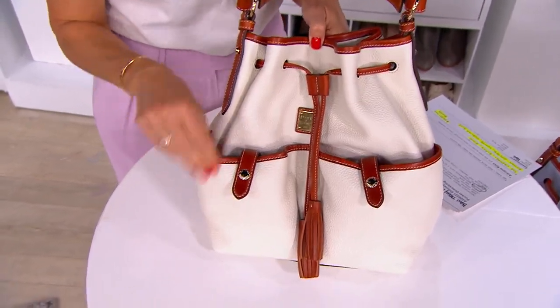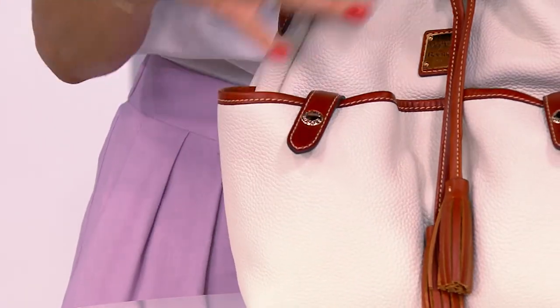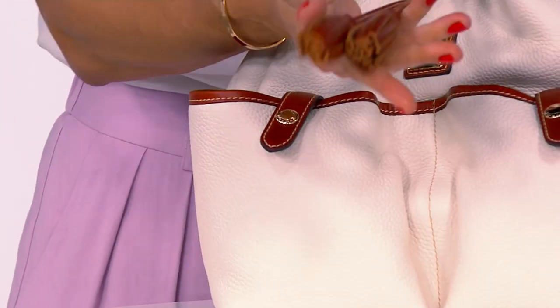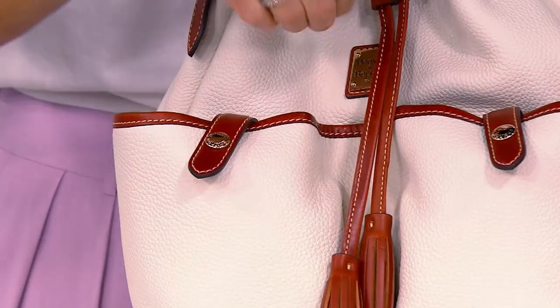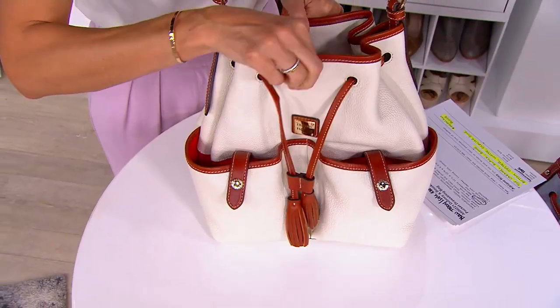Fully functional front pockets, deep enough for the cell phone, but also your granola bars, anything you want to have on hand. Double tassel detail at the end of your drawstring. Look how that just glides. It's so easy to get in and out of this bag.